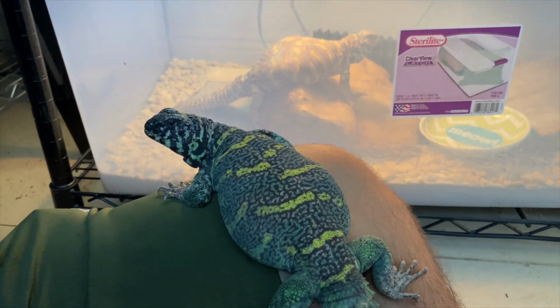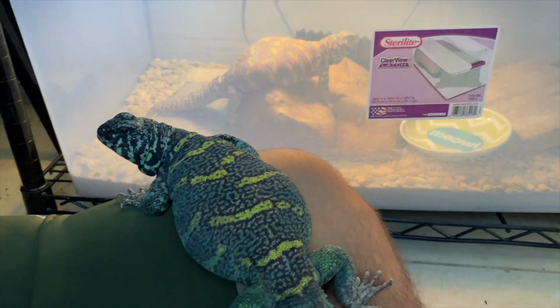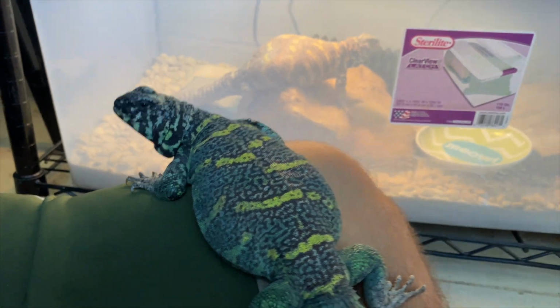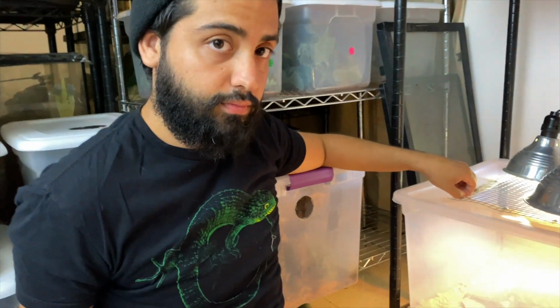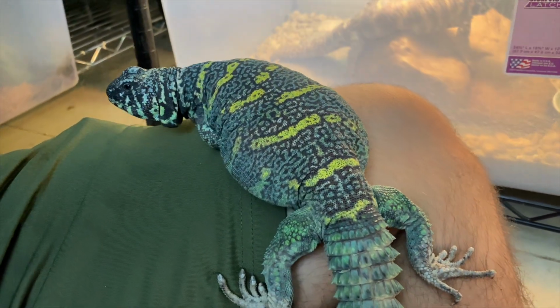Now when he gets warm, it might change a little bit, but I doubt that he's gonna be any more crazy than he is right now, because he's not really stressed out. He's kind of just hanging out. And so was the female. They're very docile creatures. They're very smart, and yeah, they make excellent pets. They're awesome. They're just hard to find.